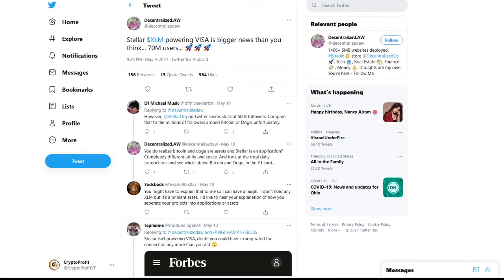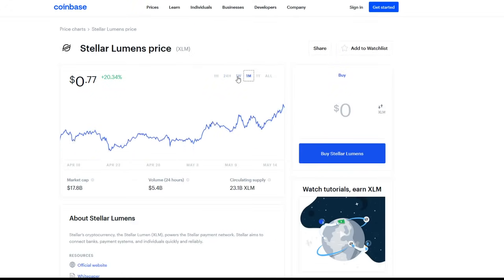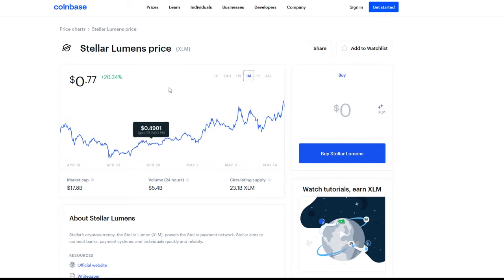Stellar XLM powering Visa is bigger news than you think, 70 million users. A lot of people don't really understand that this is actually going to be a big deal. We've heard about the Visa powering Stellar, or I guess Stellar powering Visa, and this partnership is going to be huge for Stellar XLM. A lot of people didn't really believe in that, and I will say that is partially why we're seeing such great increases in the last 24 hours and week, and somewhat of the month as well.